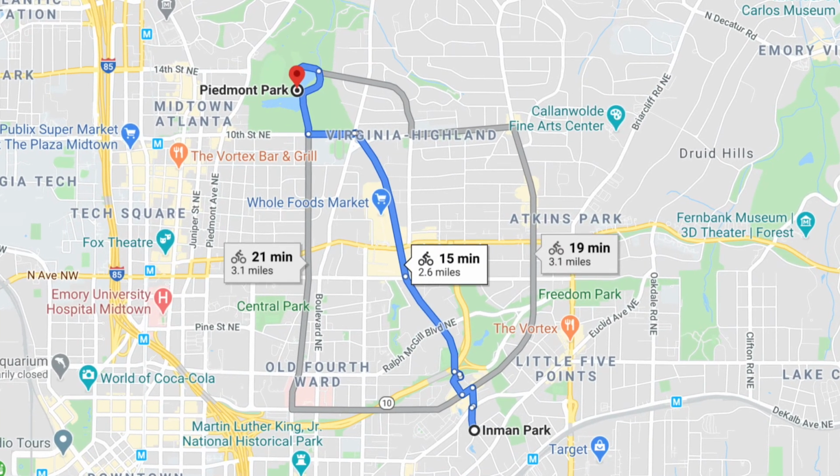But what's happened with the Beltline is it's connected little pockets of the city that weren't really as connected before. So you can hop on the Beltline, say in Inman Park, and walk or bike over to Piedmont Park quicker than you could drive between the two at this point. So the Beltline has had an insanely positive impact real estate wise on all the neighborhoods that it runs through.